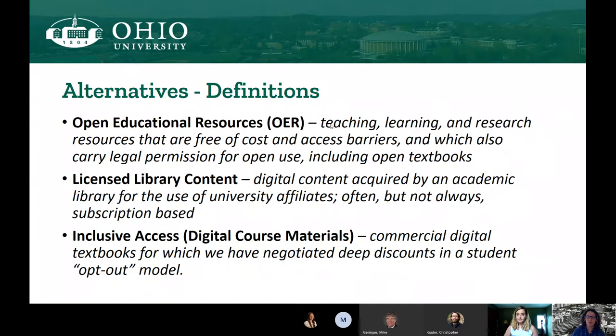Open educational resources are teaching, learning, and research resources that are free of cost and access barriers, and which also carry legal permissions for open use. These include open textbooks. So they're free of cost to the students. They're not free of cost to create, but they're free of cost for the user, to the students. Open educational resources is a term that's used big picture and often includes open learning objects, syllabi, assignments, lecture slides, and so open textbooks are just a portion of the larger idea of open educational resources.